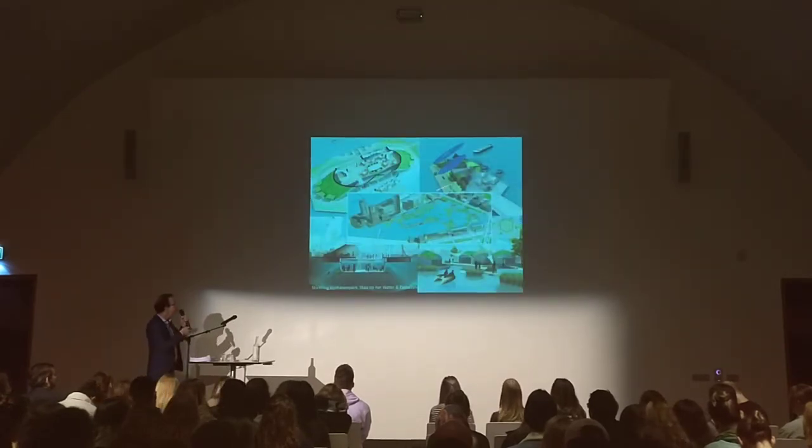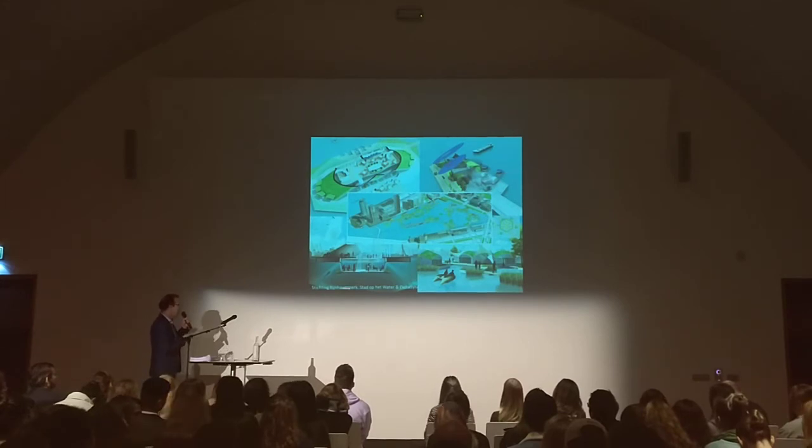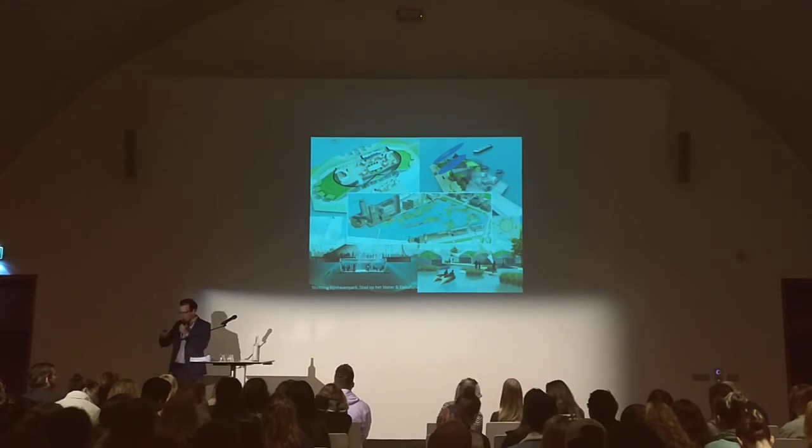And here are just some examples. For instance, floating office space that we developed, a floating energy island, floating underwater restaurants, art pavilion, all sorts of things that you could do underwater.